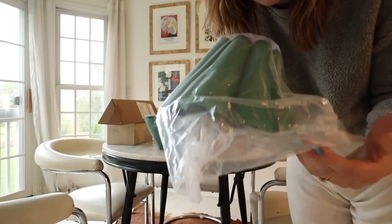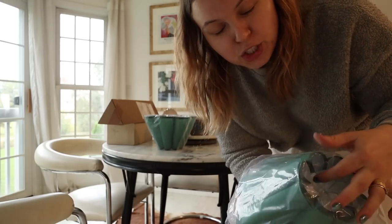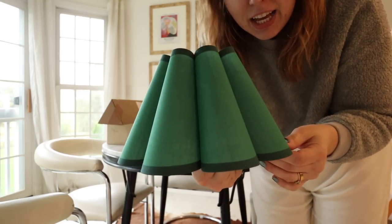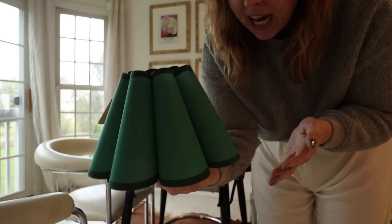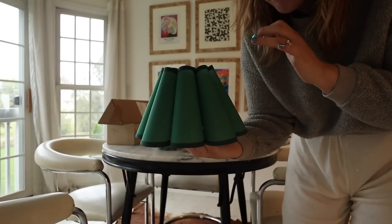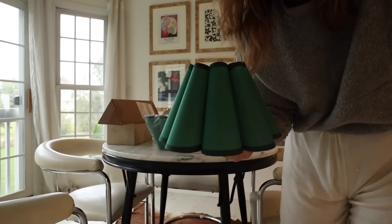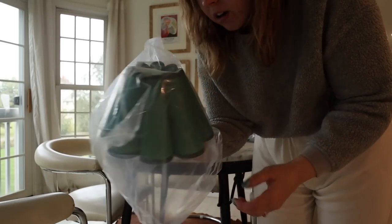So the first thing we have here from Etsy. So we got some sconces. I will show you them later in this vlog, but I got some sconces for in our bedroom. And then I custom ordered these beautiful, beautiful lampshades for on top of them. They're handmade, they're gorgeous. They were such a good price. They shipped fairly quickly and came fairly quickly. The quality is gorgeous. And I'm so excited to see how they fit and work. And I think they were a great price for what they are.